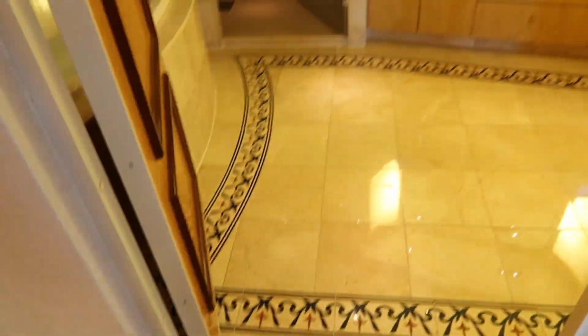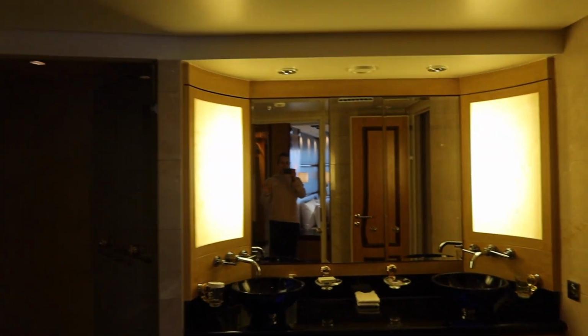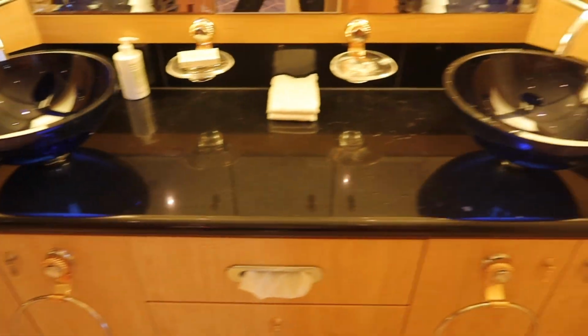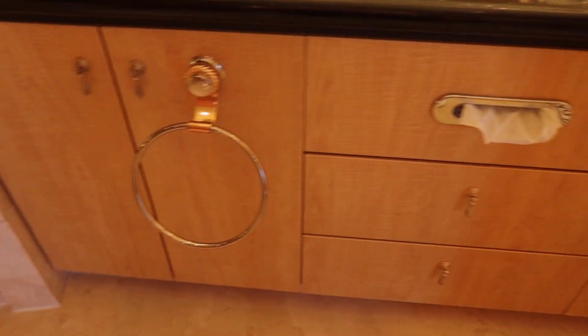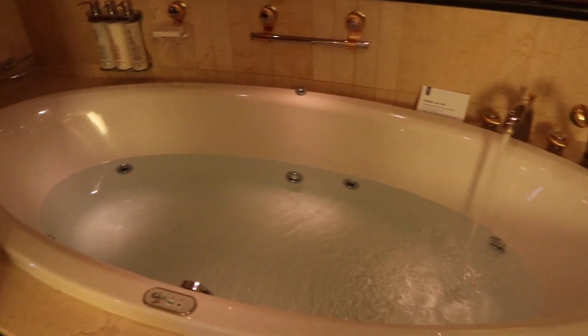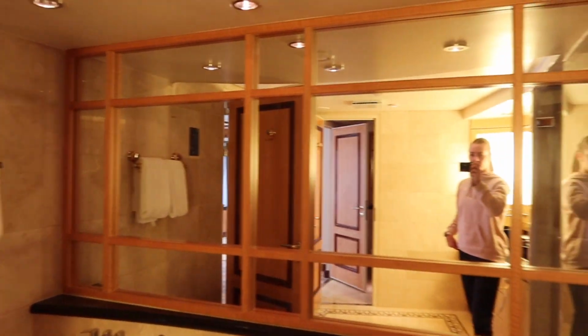Now we're entering the master bathroom, which again is huge. You have a double vanity here, two sinks, his and hers, and again, tons of storage. And take a look at the shower. Massive shower. It's beautiful. And the jacuzzi's running. So nice. Tons of mirrors.